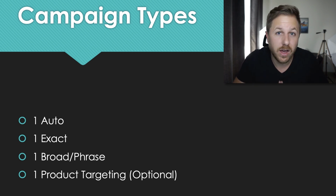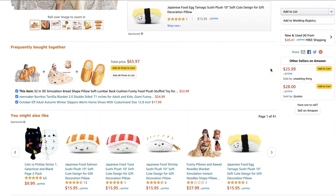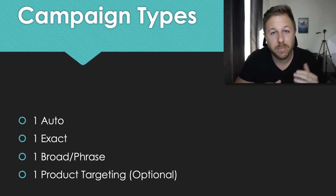So then you also have the option to set up one product targeting campaign, which means that your ad shows up under the competitor's products. They'll say, do you want to also look at these? And your listing will pop up right there. So I'll usually do that on some of the best ranked products, and I'll put my ad right below them. So those are the different campaigns that I set up right from the start.